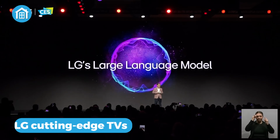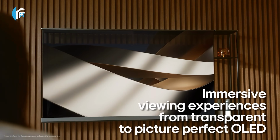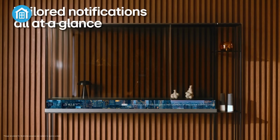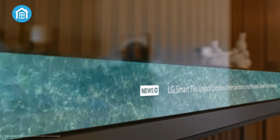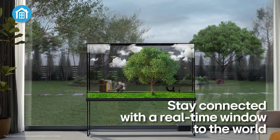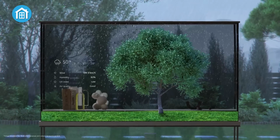And finally, LG is set to steal the spotlight at CES 2024 with an array of cutting-edge TVs that redefine the home entertainment experience. The G4 and M4 OLED models, equipped with the powerful A11 processor, promise a 70% improvement in graphic performance and 30% faster processing speeds.